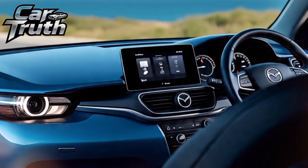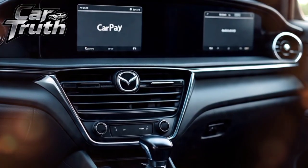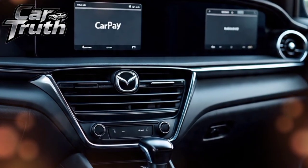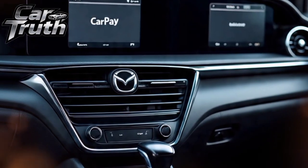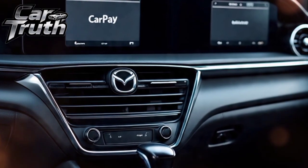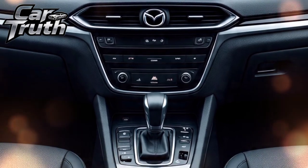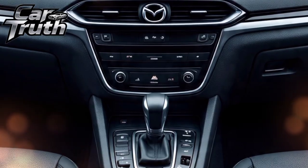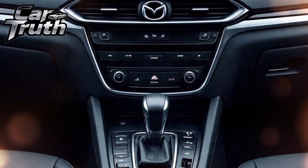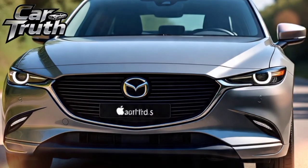And with a drag coefficient of just 0.27, it's one of the most aerodynamic production sedans Mazda has ever built. A key reason it's so efficient and stable at high speeds. Up front, you're greeted by the new slim LED headlights, a signature Mazda design element known as Kodo design that pulses with light when you unlock the car. It's not just for show. It houses sensors for driver assistance and adaptive cooling for the engine and transmission.